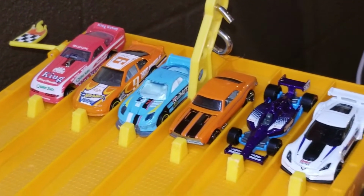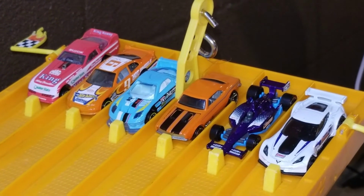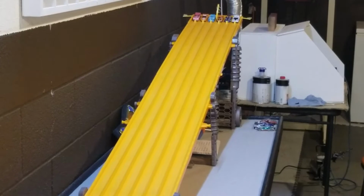Who we like here? I don't know how you can go against King Kenny. That's my pick. Lane 6. Let's race. Okay, race 5.